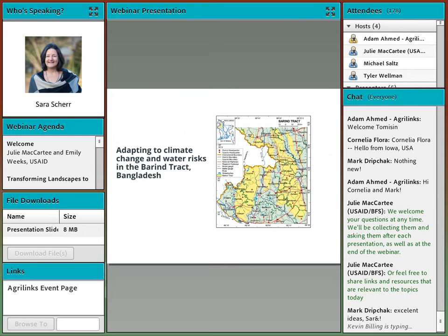In a very different place, in the Barind Tract of Bangladesh, this is an area that is very dependent on irrigated rice, and it's facing huge challenges for climate change adaptation, as well as loss of biodiversity. And local organizations and government agencies have come together to try to develop a water-centric type of landscape management strategy across this whole large region that will try to align the efforts from different sectors to move towards a vision of climate adaptation.